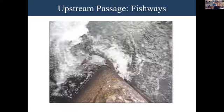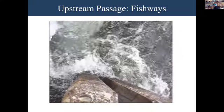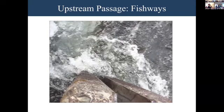Eventually it makes it around the corner, and then there's this gate well slot with a really sharp 90 degree corner, and it can't maintain suction there, and it gets pushed back in. So it's a visual representation of how some of our fishway designs are really problematic.